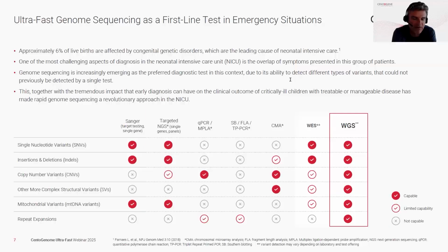We know that roughly 6% of newborns need medical attention, and a couple of them have severe conditions that are life-threatening and need the right decisions immediately. Here, usually the diagnosis is unclear while the symptoms are very obvious. And with genetic tools, we can help to unlock a diagnosis very rapidly.